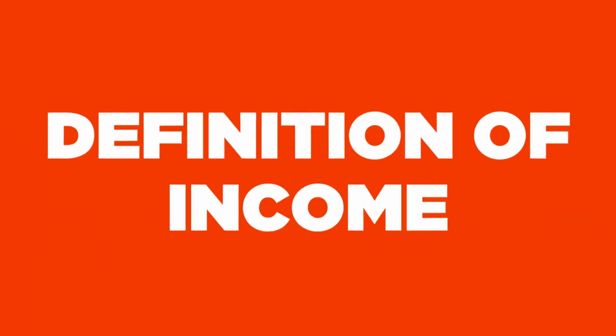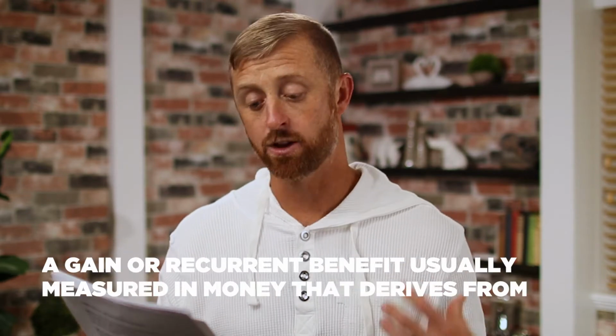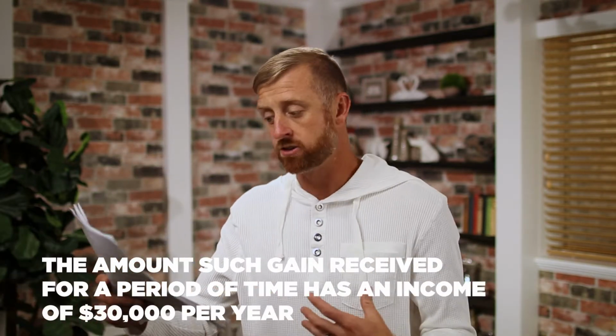Basically, I summed all this up to be that passive just happens without us putting too much energy into it, with things just happening automatically. Now, let's go to income. Income is a gain or recurrent benefit, usually measured in money, that derives from capital or labor. Next is the amount of such gain received in a period of time, like an income of $30,000 per year. So if you add those two, passive and income, that's getting $30,000 a year without putting much energy into it. That's my best definition of passive income.